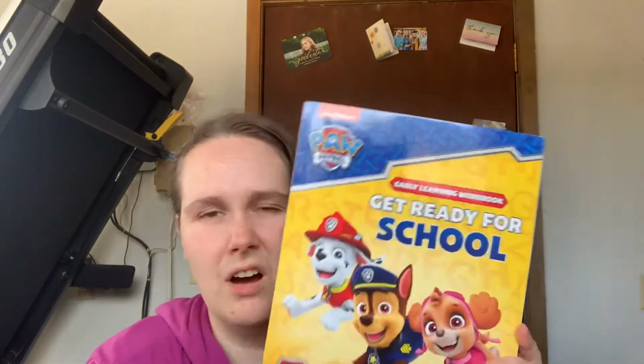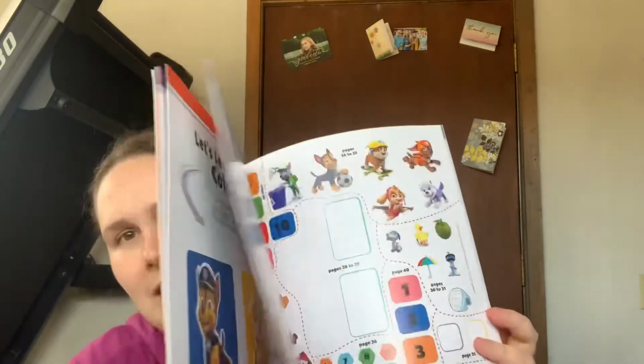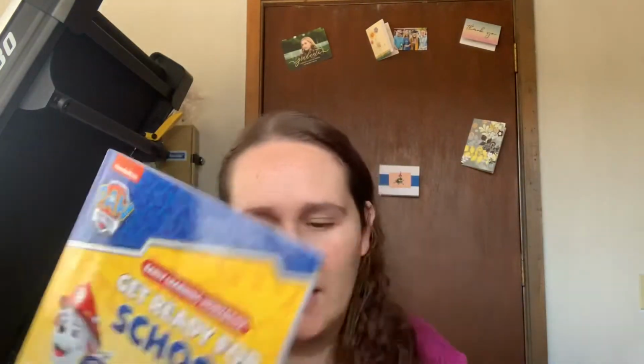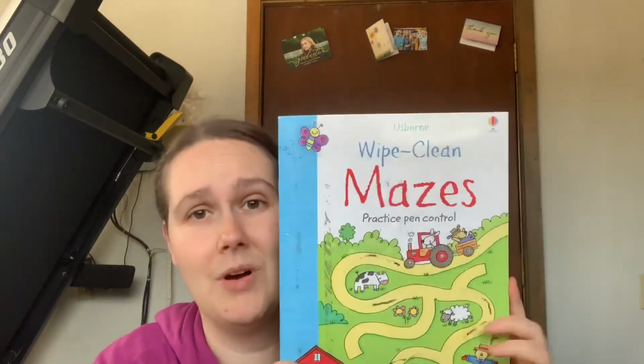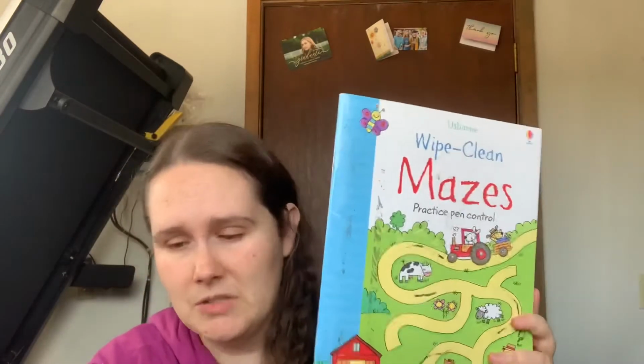And she loves Paw Patrol, so we have this Paw Patrol Get Ready for School. There's pictures in here and numbers, counting, just all kinds of general preschool type things. Some of it's too hard for her, so we skip it and we'll do it later, and some of it's right on track. She loves mazes, and she loves using dry erase markers. So this is something I've had for a while. We pulled it out, we put it in there. She loves doing this book. It is so much fun for her.